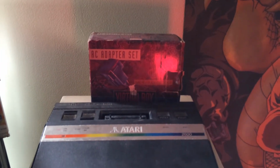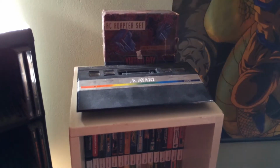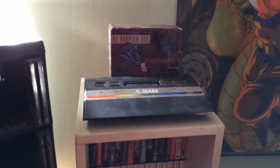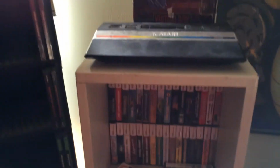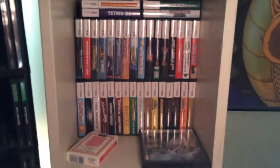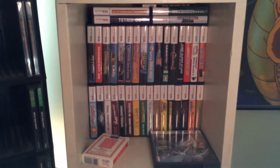And here's the AC adapter set for the Virtual Boy. It's basically just a little pack that connects to the battery pack, and basically just uses a Super NES AC adapter and everything to power the Virtual Boy without having to use 6 AA batteries. And then down here I have all of my DS games. I have a decent little collection, some decent games in there.